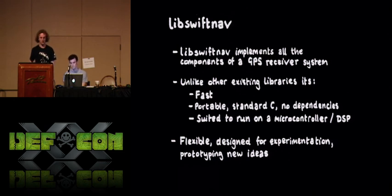It's fast, it's lean. We run it on a microcontroller, a pretty low power microcontroller. So in contrast to the other existing libraries which you might run on your machine locally with just an analog to digital converter plugged in, this is something you can run on an embedded system. And it's designed to be flexible. You can prototype new ideas with it quickly. So yeah, hopefully this is something which will prove to be useful to other people.